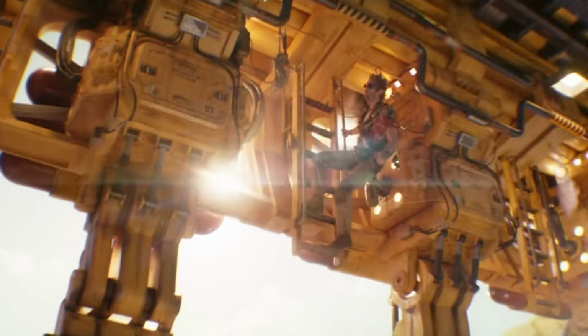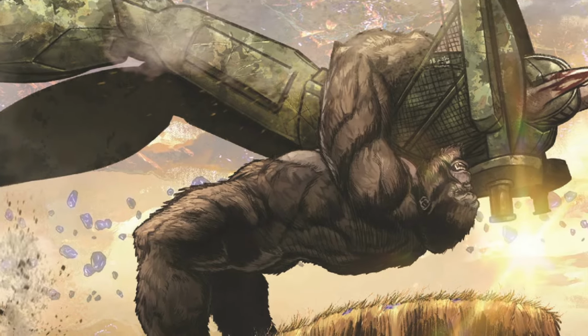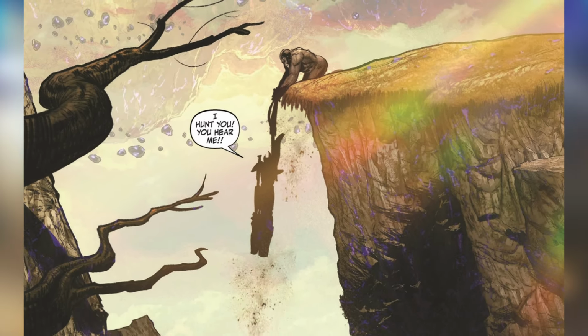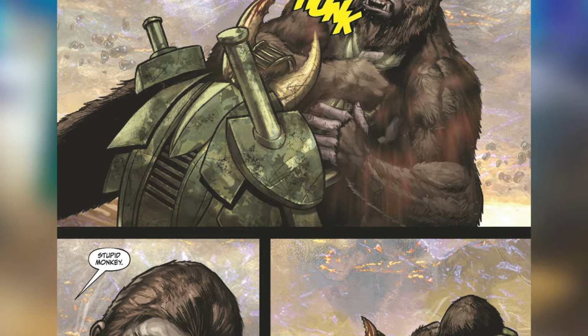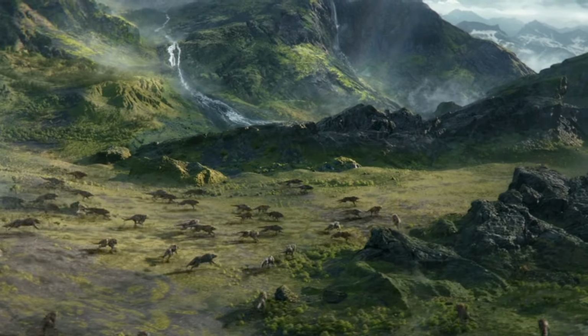The comic has reused scenarios from the film as well, like mentioning World War III, or having a Titan do a suplex, or having Kong catch someone from falling off a cliff. The Kong story doesn't even match up to the movie a little bit. The comic depicts Kong battling the Titan Hunter at the same time Godzilla is fighting Scylla, but in the film, the Titan Hunter is never mentioned or addressed, and Godzilla doesn't fight Scylla until after Kong goes on his dog hunt.